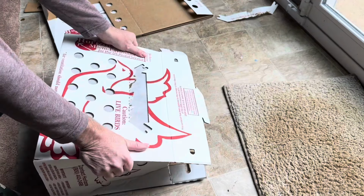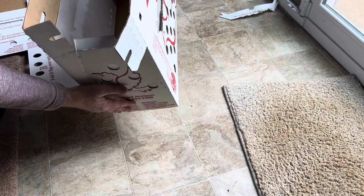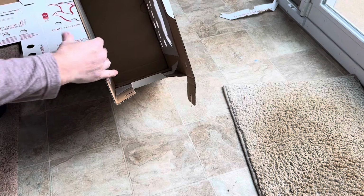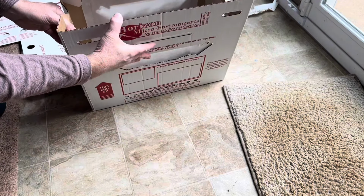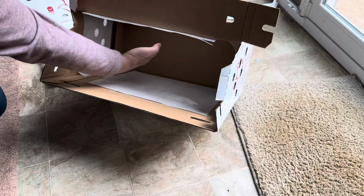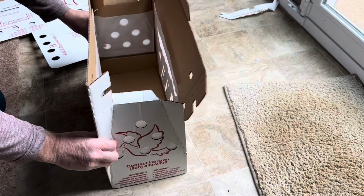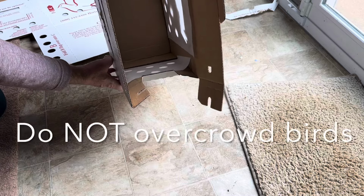There's one option. This box right here could send one adult bird, or 2 adult birds if you put a divider in there. They don't make dividers for that. You just have to make your own. Okay? And I've done that before. You just get a piece of cardboard and then just tape it in there diagonally. If you're shipping youngsters, 3 youngsters, no more than that, guys.